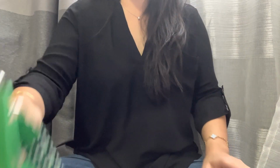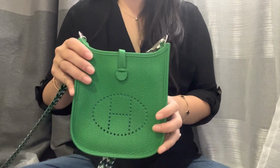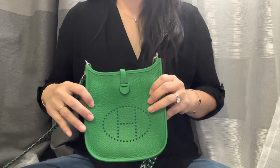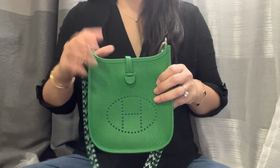So we are down to just 2 bags left in my collection, and they are none other than my Hermes bags. And the first one is this beautiful bag right here. This is my Hermes Evelyn TPM. It is in the bamboo color and has this gorgeous, gorgeous strap.